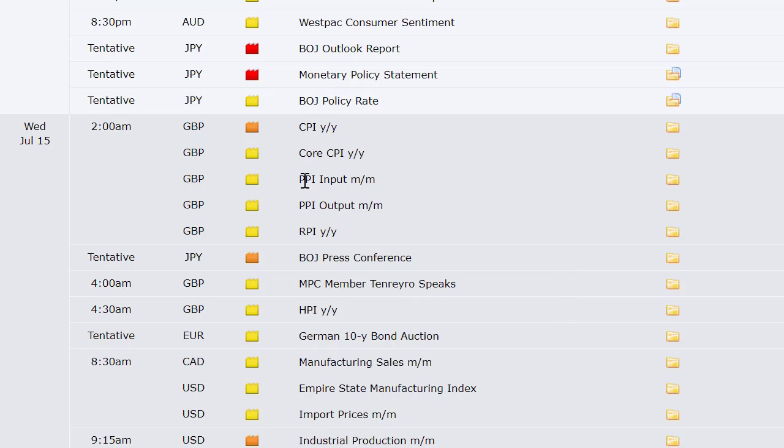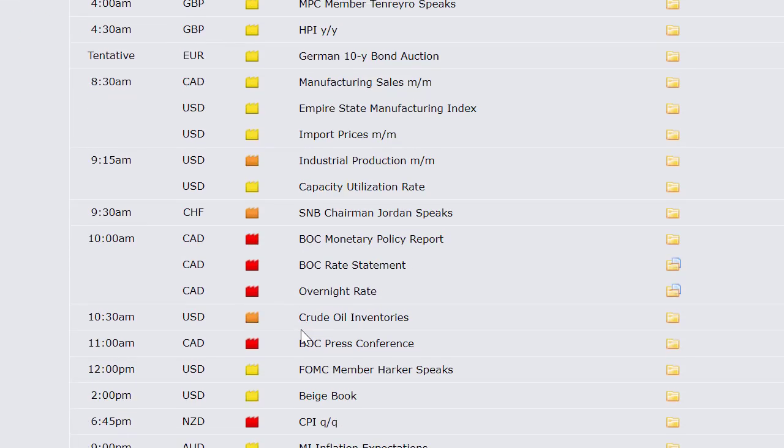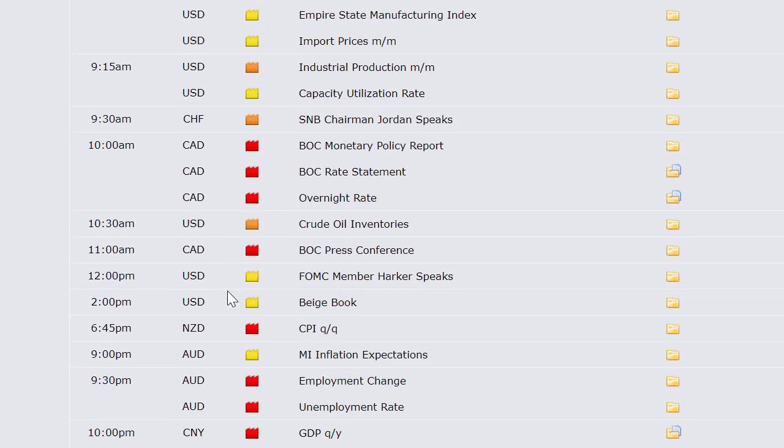UK has their CPI, PPI, and RPI numbers, and then that's at 2 a.m. Eastern Time on Wednesday. The housing price index out of the UK, German 10-year bond auction, Canada's manufacturing sales, Empire State Manufacturing Index, import-export prices here in the U.S., capacity utilization and industrial production, Bank of Canada's rate announcement at 10 a.m. Eastern Time on Wednesday. Crude oil inventories at 10:30. I've got the Beige Book at 2 here.